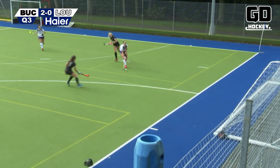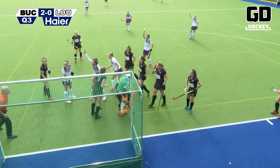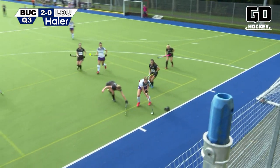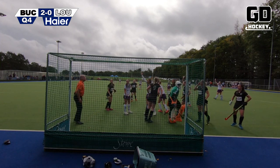Petter, down that left-hand side. Beautiful work from Izzy Petter. Still going, Izzy Petter. She's taken three of them out, but she can't beat the fourth, who is Frankie Scott on the line. Petter, beautiful skill. Almost finds the breakthrough. Scott denies her, though, with some brilliant last-ditch defending.